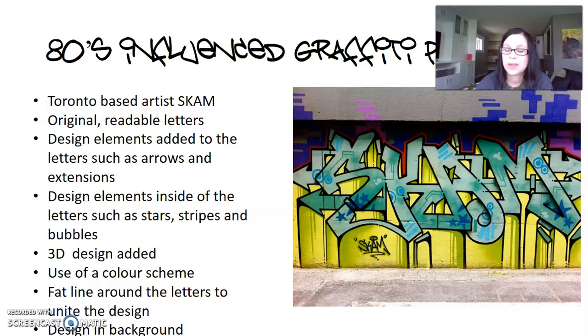And this is what's really important because spray paint's very expensive, and to do something really huge like this in a piece, you can't just go, I wonder what color I'm gonna throw up now. You've got to have some ideas about how you're going to use your color and how your colors go together. There's a fat line or a glow line all the way around the outside of your design, because things get really complicated, and it's to unite everything together. And there's usually a lot of other stuff going on a wall. So that's to unite your design and make it stand out from other designs. And then you put stuff in the background to bring everything together.